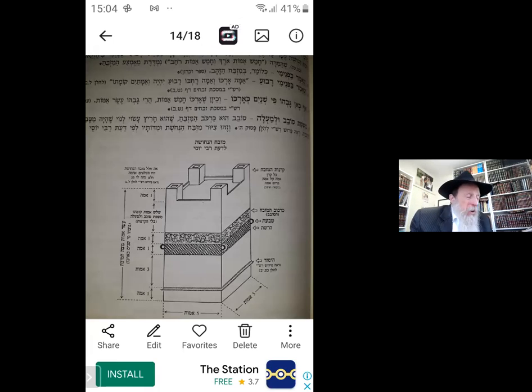If you remember, we talked about the things that they had to bring to the Beit HaMikdash. There was the Mishkan in the desert. So we explained the menorah, and we explained the showbread table, right? We explained that pretty well, and the golden altar we're going to explain at the end of this week's Torah portion. So we didn't get to that yet.